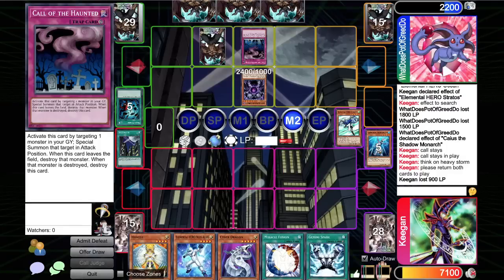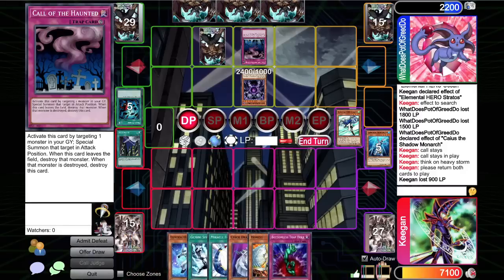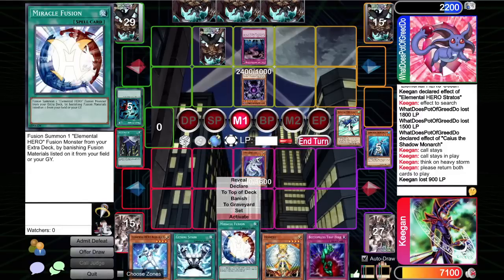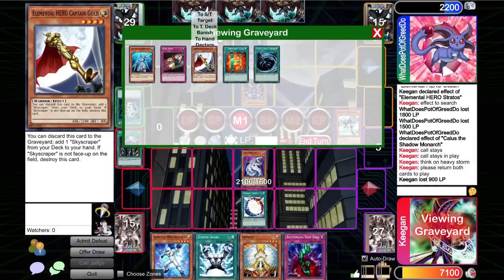If they have a back row, we can just... Oh no, we guaranteed win anyway. So it's just going to be Special Cyber and then activate Miracle. And that's going to be that.